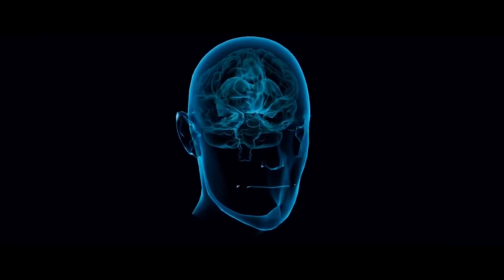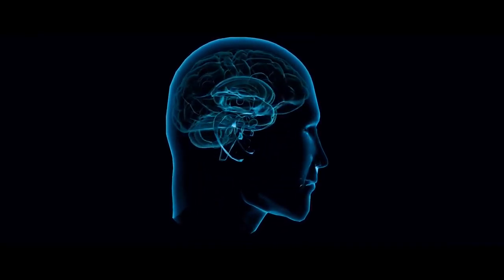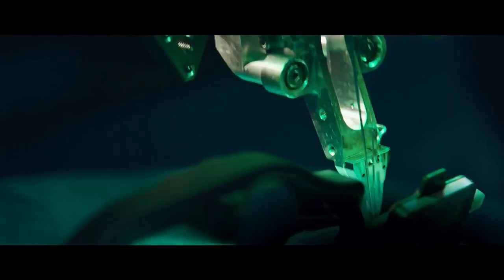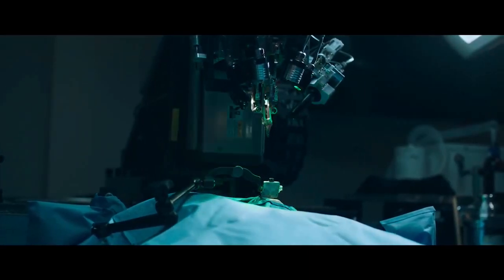See, your brain doesn't sit still inside your head, it moves around with you. Even if you think you're sitting still, your brain moves with each breath, each heartbeat. This is what can cause issues, and is why a robot is needed for Neuralink's procedure to be successful.